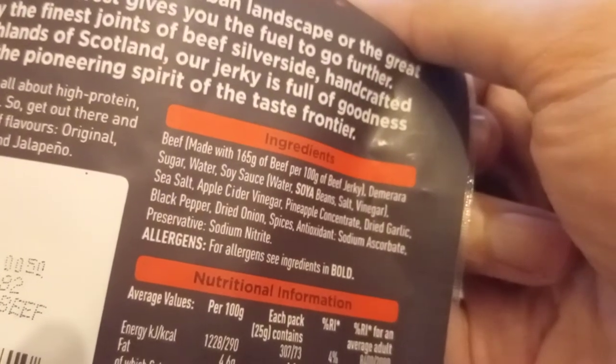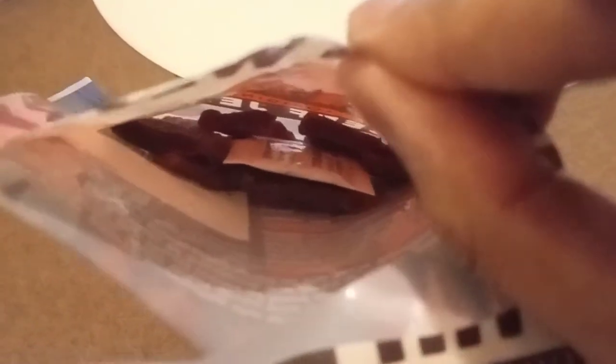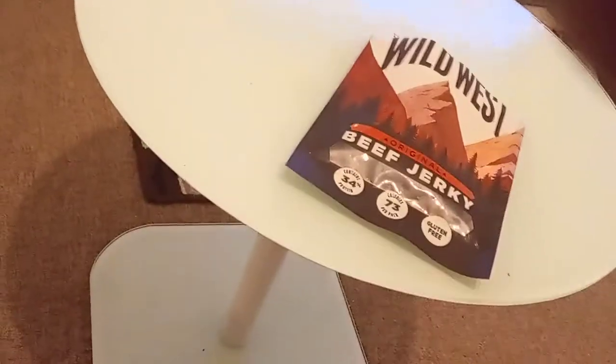Information on the back: whether you're exploring urban landscapes or the great outdoors, the product gives you fuel to go further, handcrafted in the highlands of Scotland. Nutrition information: each pack contains 25 grams. This is a 25 gram pack bag.